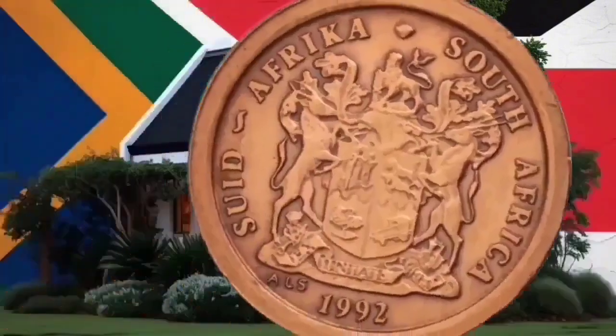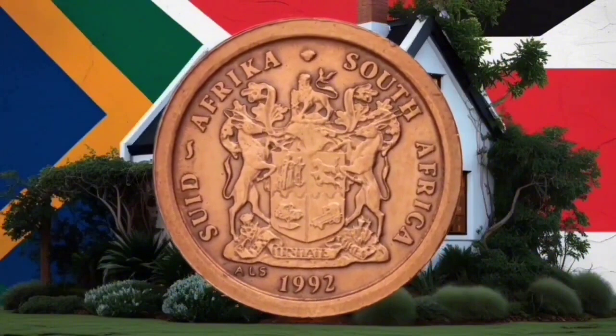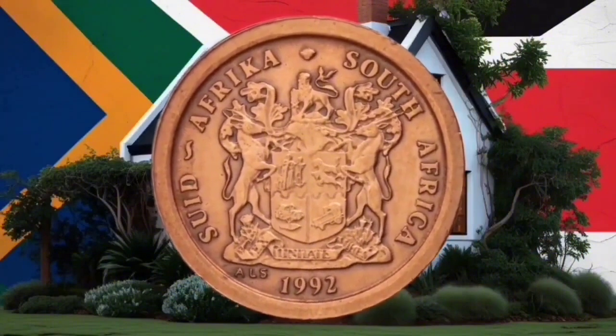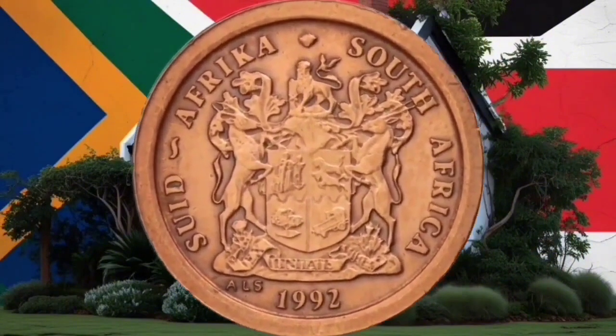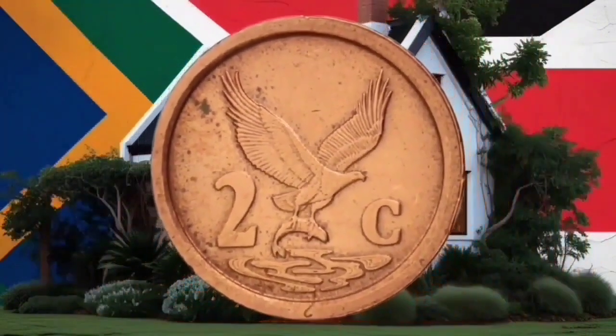Storage is equally important. Keeping the coin in a protective holder, away from moisture and air, helps preserve its quality over time. Collectors recommend using acid-free materials and avoiding direct handling, which can reduce a coin's grade.